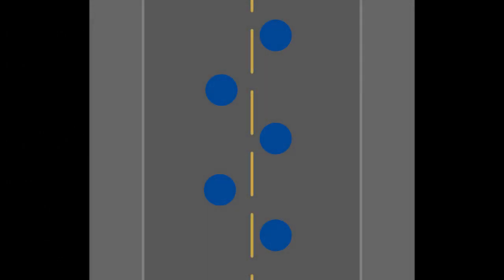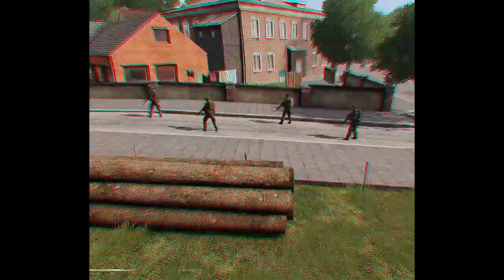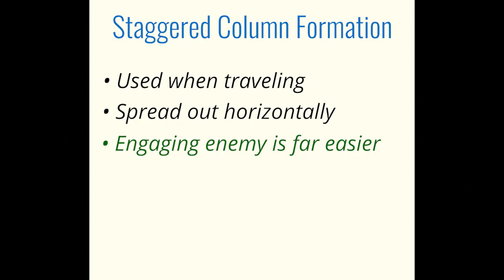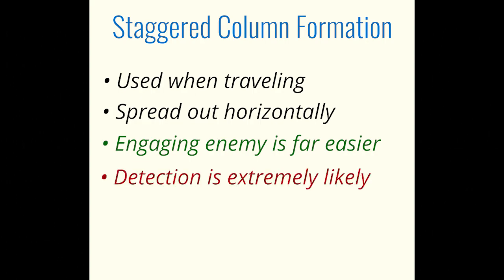Now here's the stagger column formation. It is almost identical to the column formation, except that there is a noticeable zigzag in the line. We utilize this formation when traveling as well, but since the men are spread out horizontally, it makes engaging the enemy much easier. However, because of the spread, detection is highly likely.